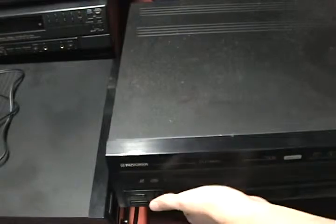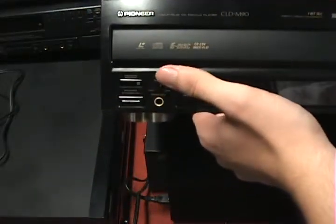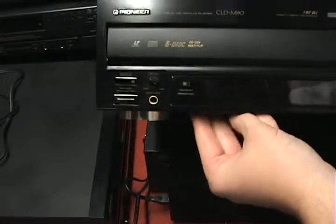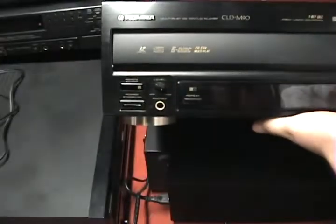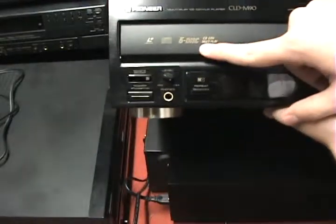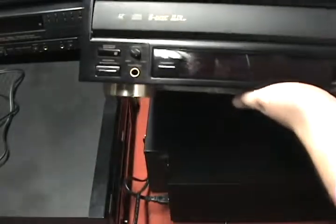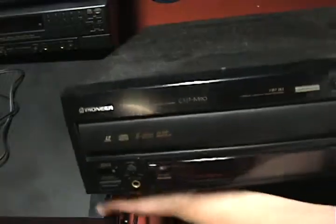Alright, so right here, we have a Pioneer Laserdisc player. It's a multiplayer for CDs, CDVs, and Laserdiscs. This one's also a 5-disc changer. And you have your headphone part, a repeat button, all your direct search buttons here on the side.